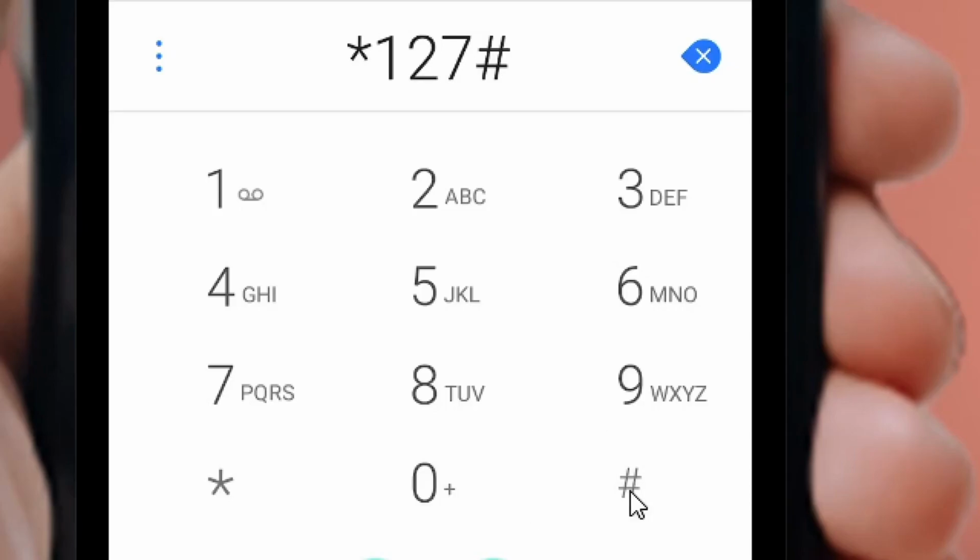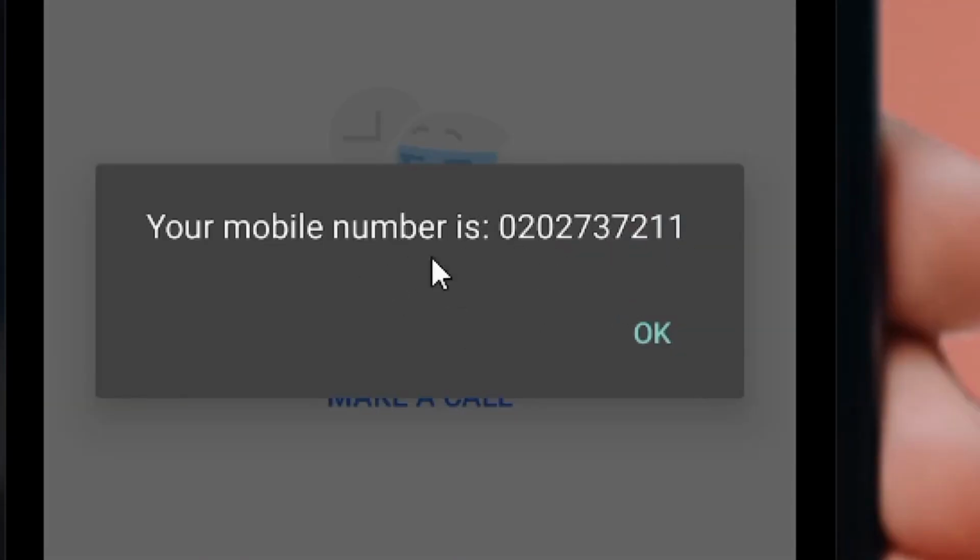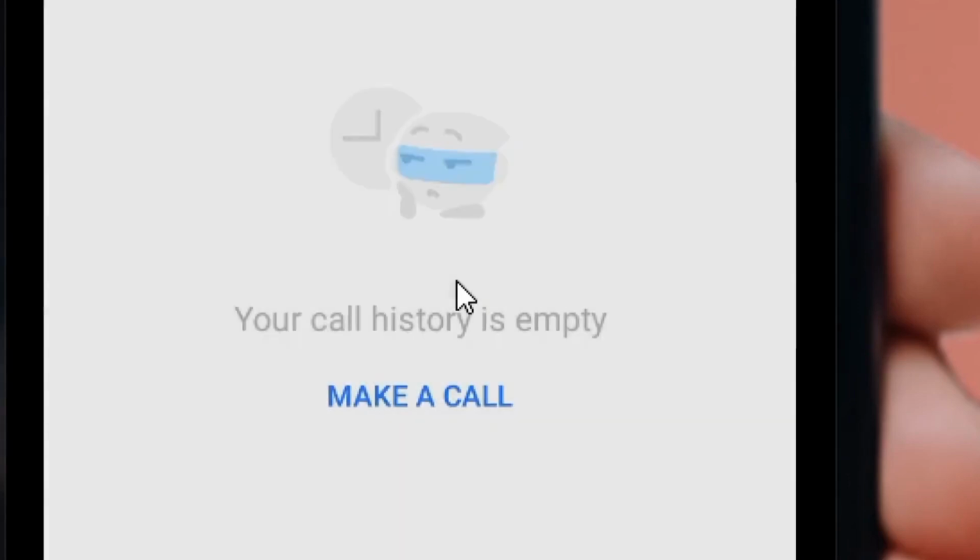So when you press on it, what you have to do is to select the same slot that the Vodafone is on. Mine is on slot 2, that is SIM 2. So just select it and then you will see your Vodafone number displayed just like this one.